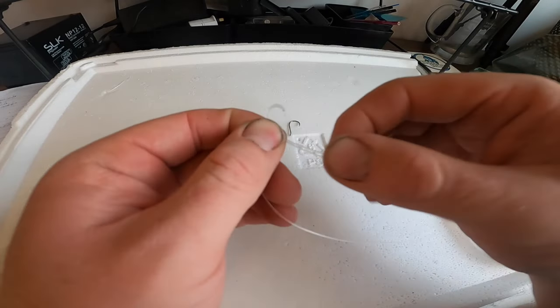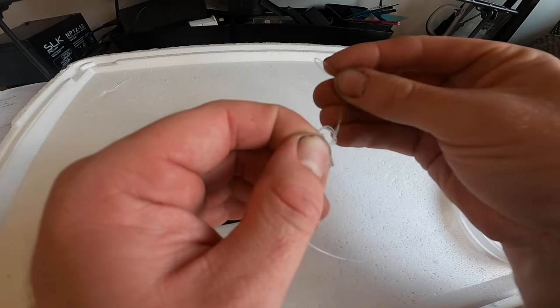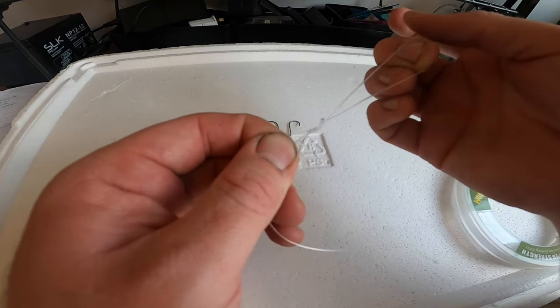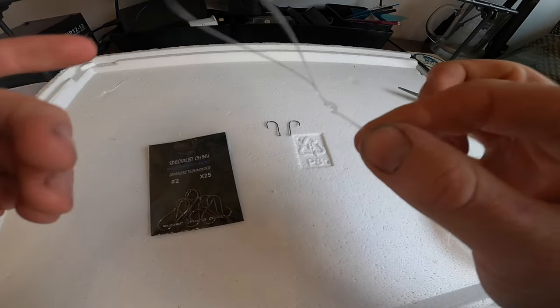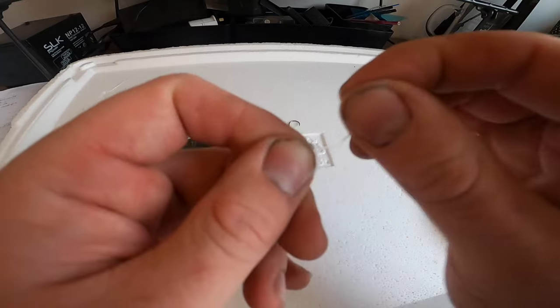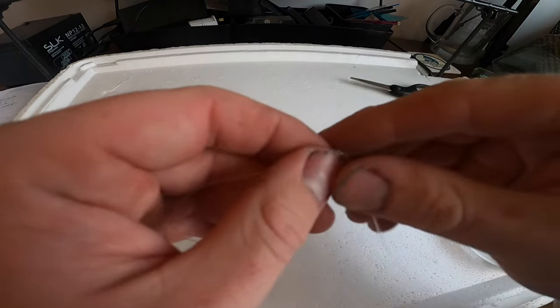We're just going to do a double overhand knot. So it goes through once, twice, and then just tighten up. I'm just going to come up here just to moisten it with my mouth. There you go. So that's a bit moist. And then you just pull it tight like that. So that creates that loop for the weight. And obviously got a little tag end there. Just snip that off. There we go.